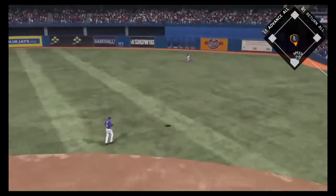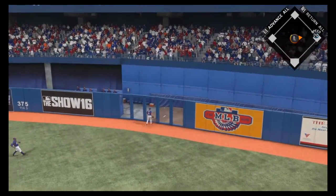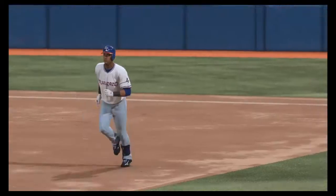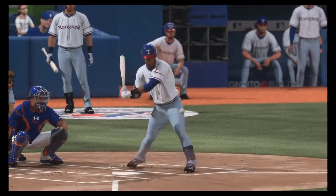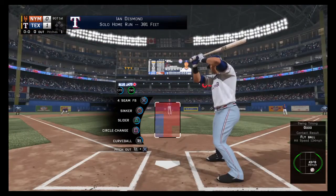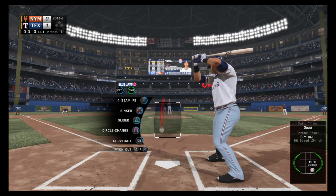Hit high and deep to straightaway right field. Back goes Bruce to the track, to the wall. And goodbye. This one ain't coming back. A solo home run that time for Ian Desmond, as the Rangers strike first, it's 1-0.